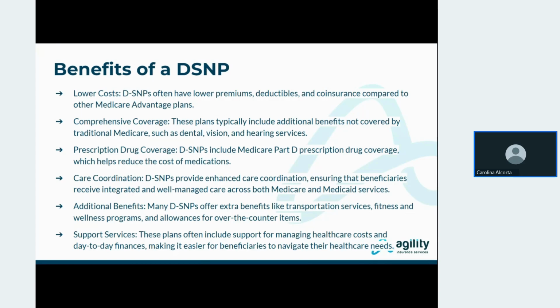There are additional benefits. Some of these plans are going to offer extra benefits like transportation services, fitness and wellness programs, which are fantastic to have as a benefit, and also allowances for over-the-counter items. So you'll see that some carriers that you work with have maybe a monthly allowance for those OTC items for certain things that we really need sometimes on a day-to-day basis. So great benefits there depending on the carrier as well.